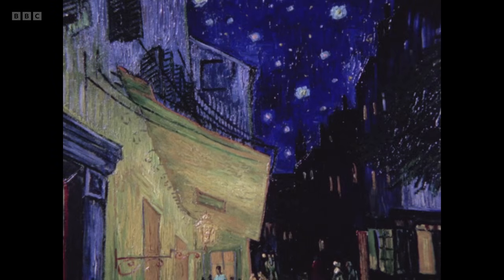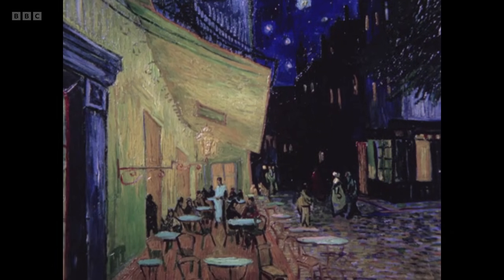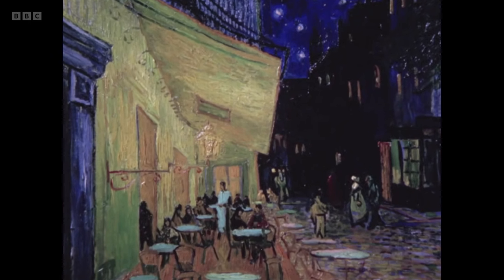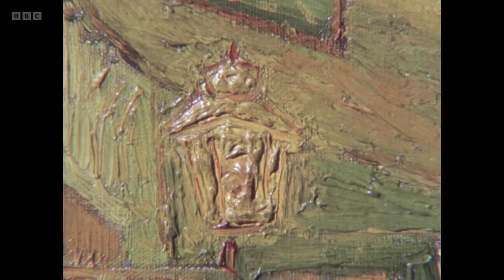Anyway, he did go to Arles, and he began to be fascinated by the artificial light of a little town at night. This particular picture is based on the idea of contrasting two colours, yellow and blue, giving the effect of this artificial light at night. And the centre of the light of the yellow area is a very thick blob of yellow paint, which when it was fresh must have been much stronger than it appears to us now.